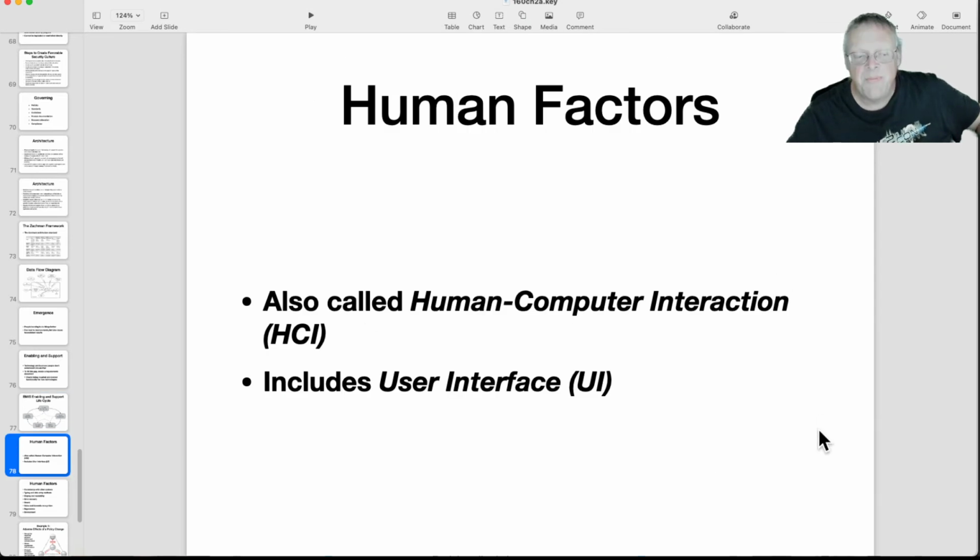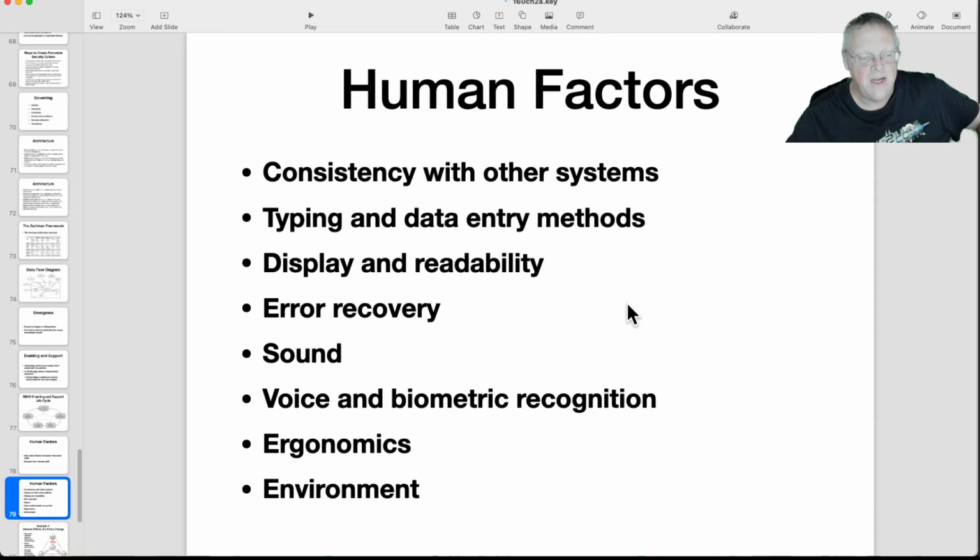Human factors are the human to technology considerations, so these are issues like the user interface and ergonomics, whether people have comfortable chairs and appropriate monitors and such, biometric recognition, readability, how you enter data, and so on. The human to technology factors.